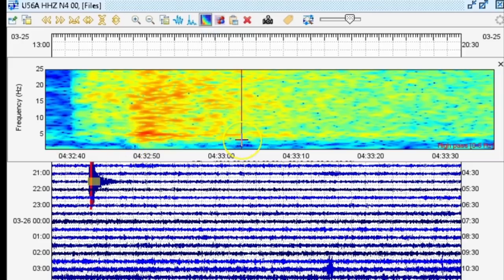Again, no dominant lower frequencies. Again, very strange. On the East Coast, a lot of the earthquakes do not have really any low frequencies at all. A lot of the frequencies start around 2 hertz or so. This one's starting at about 2.1 to 2.8 hertz.